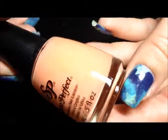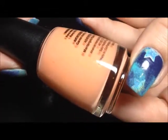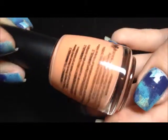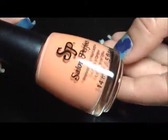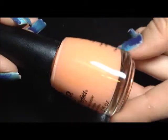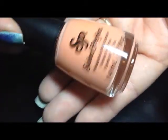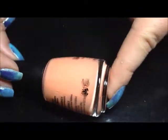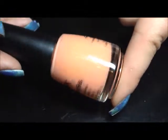Next, we're going to have Bellini. That focuses there. It's a nice orange. It's kind of coral, a little bit coral, but orange. Anyway, I think it's showing up a little lighter on camera than it really is. It's a little bit darker than that, but very beautiful.